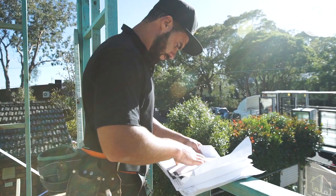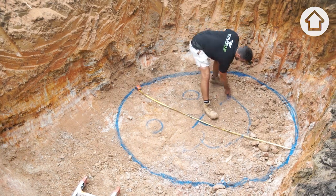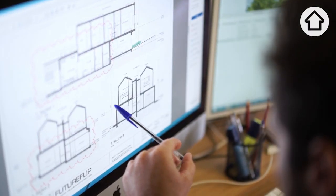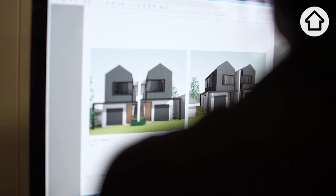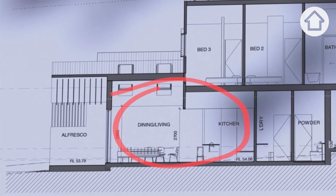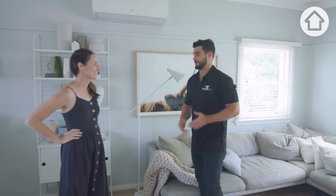My name's Neil. I'm the founding director of Future Flip Constructions. I'm the designer, the builder, the carpenter, everything on this job. So in the next 12 weeks, you'll be seeing a lot of me building stuff. Future Flip is a design and build company that specialises in making multiple properties on one block of land. We're building 2 identical homes, each with 3 bedrooms, 3 bathrooms, open plan kitchen, living, dining, which leads to a great outdoor entertaining area.